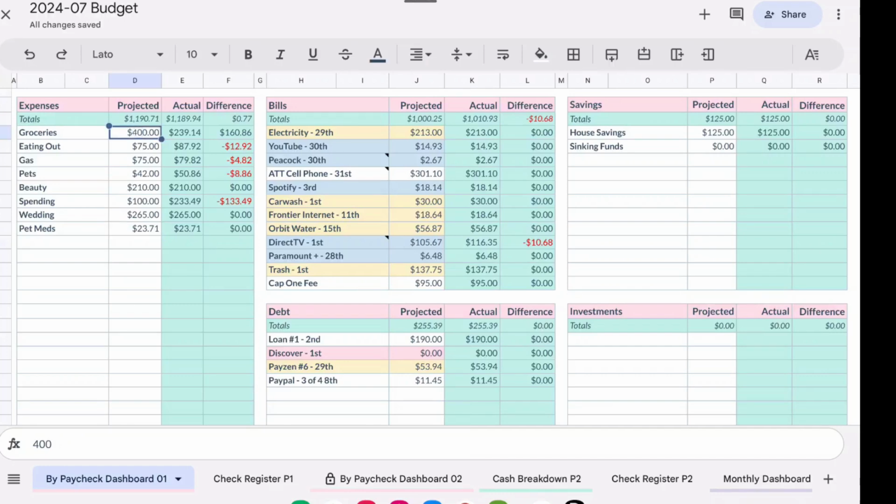So groceries, I budgeted $400. We came in at $239.14, so that was a difference of $160.86. Eating out, we are over budget $12.92, and that is because of the hurricane. We did eat out a couple of times.